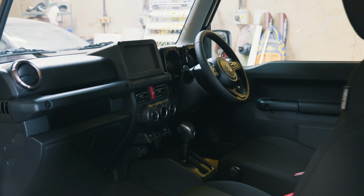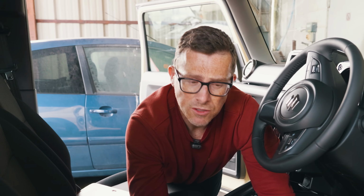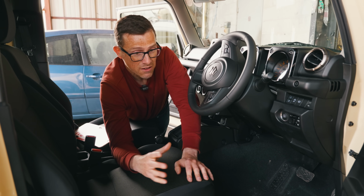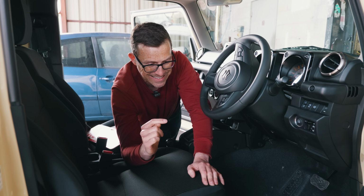I don't know why, but this beige Jimny doesn't have any floor mats, not in the front, none in the back. The other cars do, and I was just thinking maybe someone's stolen them out of this car. It doesn't even have the attachments for the mats here in the front driver's footwell. So I think they were never fitted from factory. Obviously it hasn't been spec'd up with them. So that's another cost I'm going to have to add to this car.